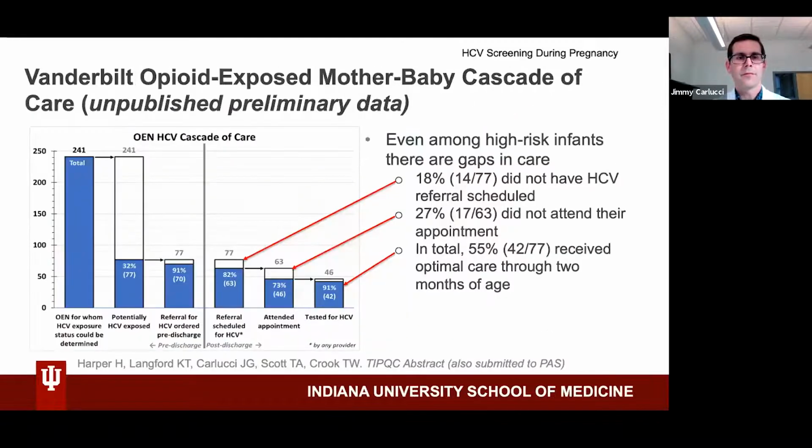Next slide. And then coming back to the opioid-exposed cohort at Vanderbilt, this is the opioid-exposed newborn side of the cascade. So before I was showing you the moms, but for the babies, there are also some gaps in care. So of 241 opioid-exposed newborns, a third of them were identified as being Hep C exposed. So that was the 77 moms who were Hep C positive. Those babies are therefore Hep C exposed.